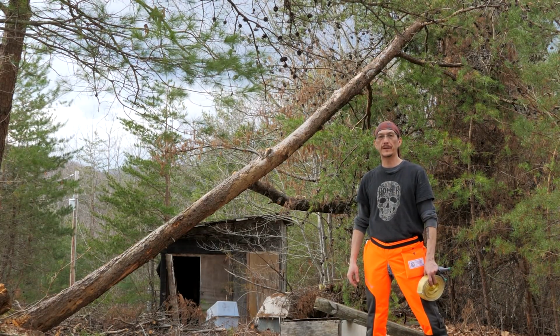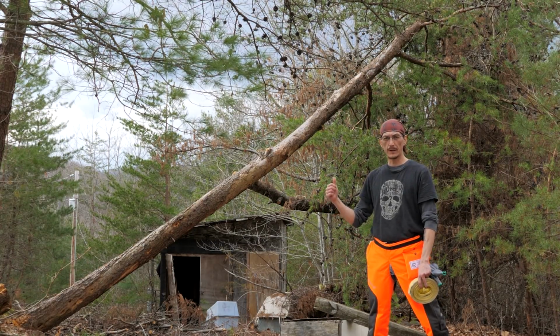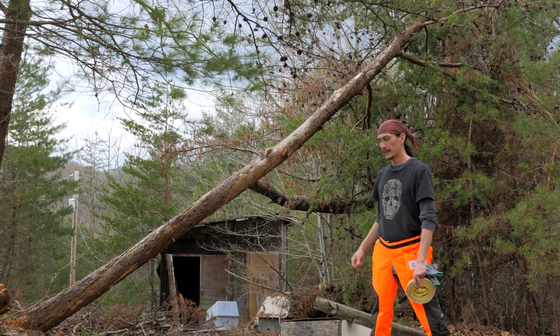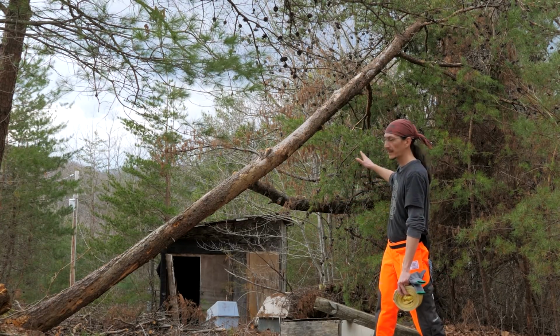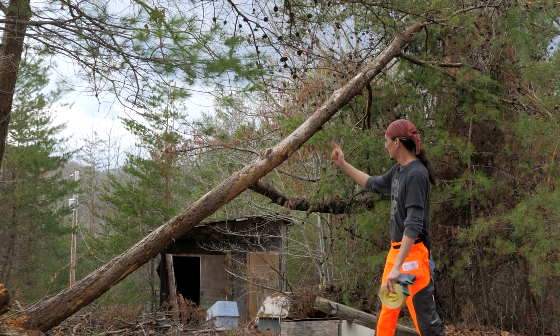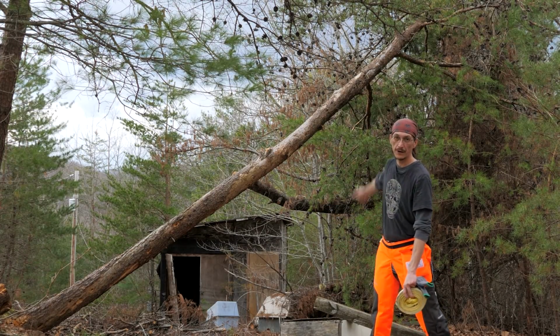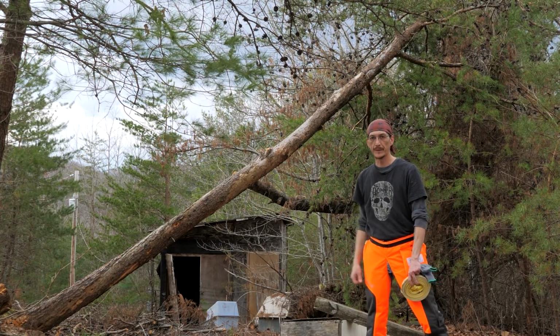Widowmakers like this are nothing to mess with. There's a reason they're called widowmakers, because they've turned a lot of loggers' spouses into widows. So don't do stupid things. Be smart. Don't try to cut this if you don't have a lot of experience like me. So I cut that. We got to get this on the ground. Our goal is to get it on the ground as safely as possible so we can buck it up. That's what we're going to do.